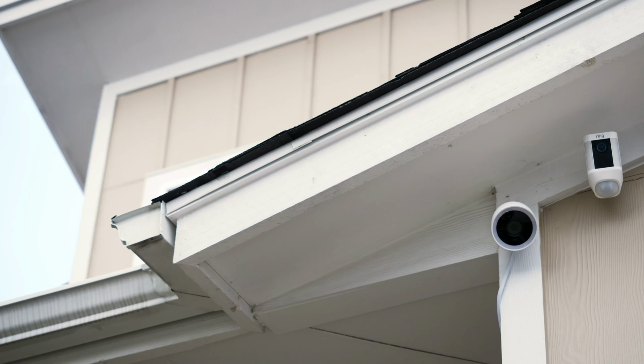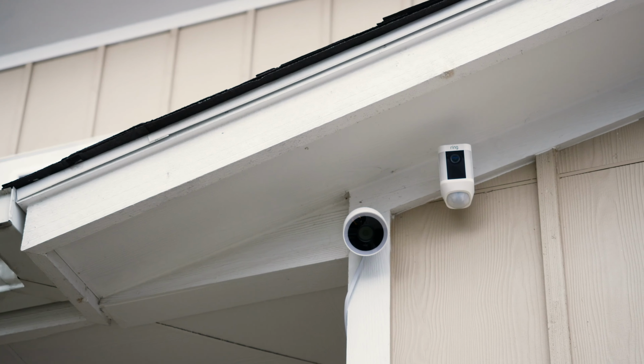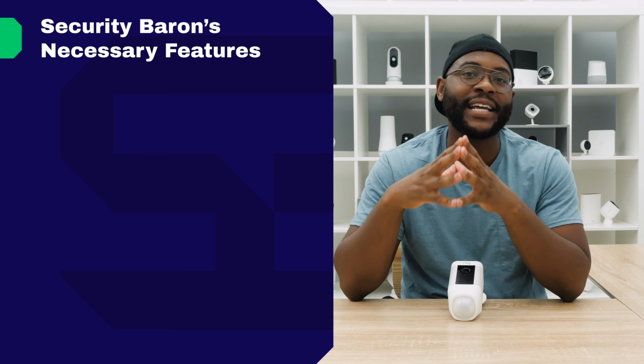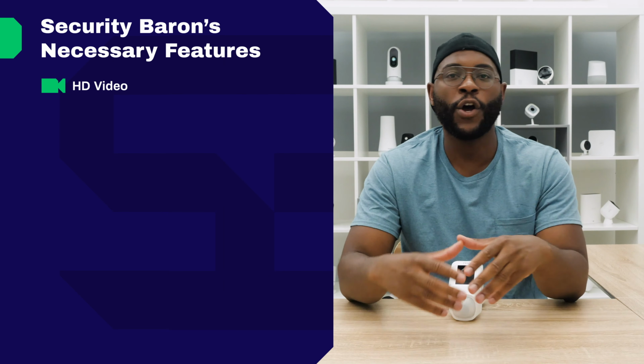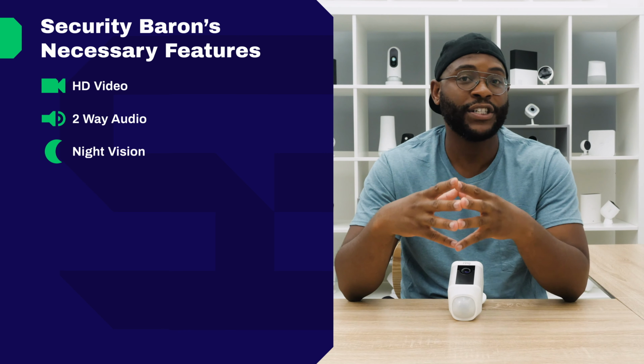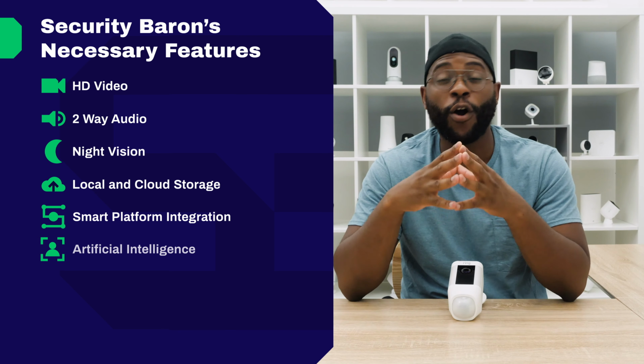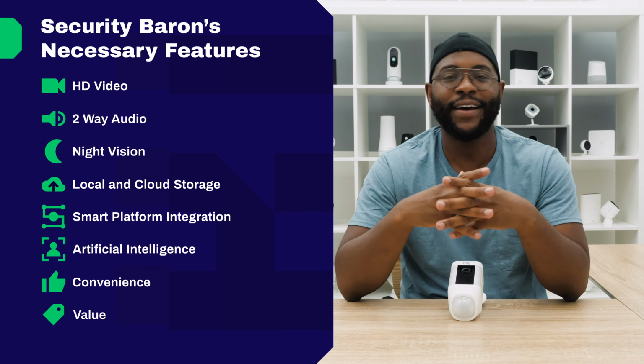Let's put the Ring Spotlight Cam battery to the Security Baron necessary features test. Here at Security Baron, we think that every home security camera should have stellar video, two-way audio, night vision, local and cloud storage, smart platform integration, artificial intelligence, convenience, and value.